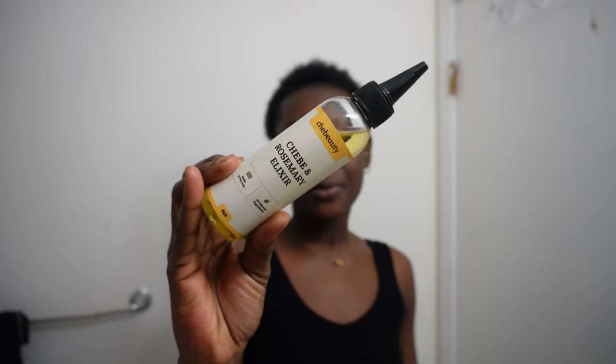So yeah. And then I also have some oil. This is rosemary and chebe oil. If you have used rosemary oil before, you know that it's not as heavy as Jamaican black castor oil. This is much more on the lighter side. So this is a lot more absorbing for my hair type. So that's pretty much everything that I'm going to use. And then I will also use a heat cap, which I'll show you guys when I get into it.